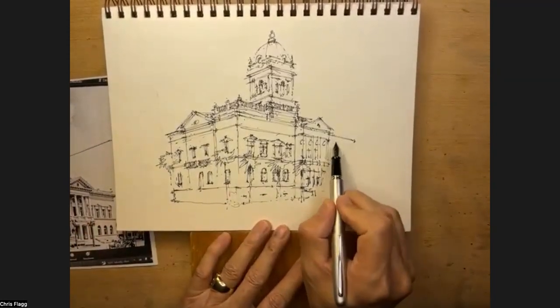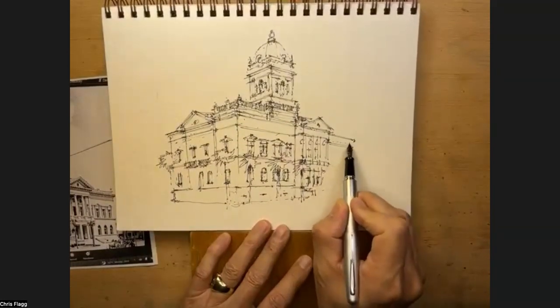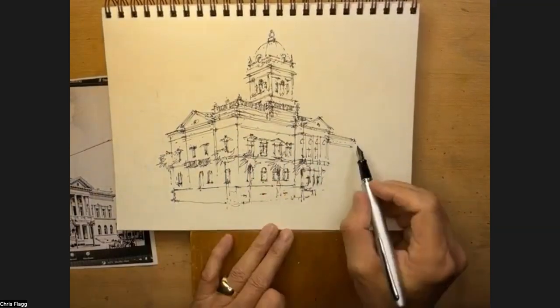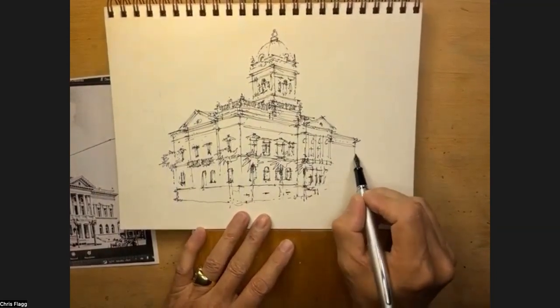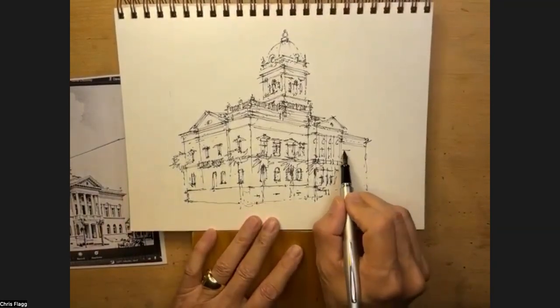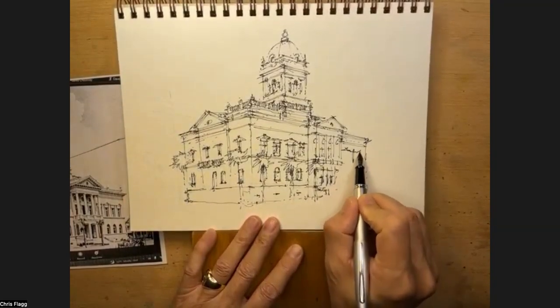This building was such a beautiful example of classical architecture, and our city had a great fire back in 1901 that destroyed thousands of buildings and basically gutted our downtown. And this was the first courthouse, the replacement courthouse after the fire.